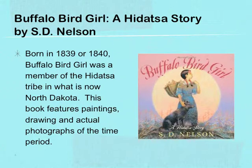Buffalo Bird Girl, A Hadatsa Story by S.D. Nelson. This fascinating picture book biography tells the childhood story of Buffalo Bird Woman, a Hadatsa Indian born around 1839. Through her true story, you will learn what it was like to be part of this Native American community that lived along the Missouri River in the Dakotas, a society that depended more on agriculture for food and survival than on hunting. Just like Buffalo Bird Girl spent her days with a routine of chores and playing with friends. However, her life was also filled with unexpected dangers.